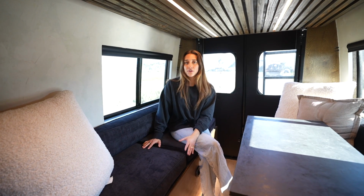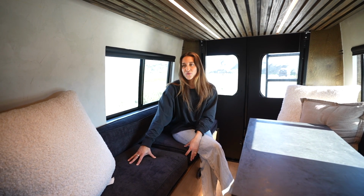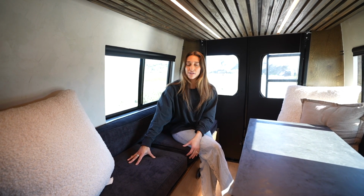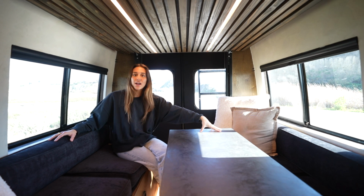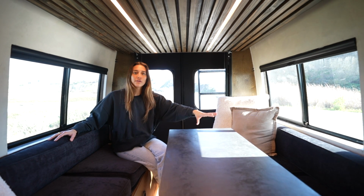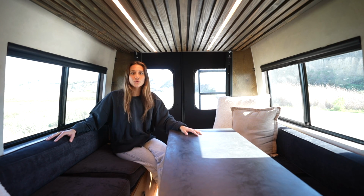Under all of these benches are storage spaces, and then under here is our electrical system. So we have 900 amp hours of lithium ion batteries, as well as a DC to DC charger to charge us as we're on the go. And then we have 600 watt solar panels on the top of the roof deck and a 3000 watt inverter. And then here on the opposite side, we have our water heater, our 40-gallon water tank, and all of our plumbing, as well as some additional storage for food, air fryer, things like that.